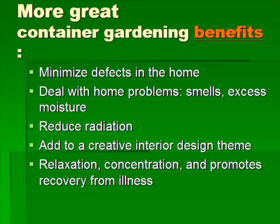They can improve mood and relaxation, as scientific studies have proven. They can boost your creativity and also add to your interior design theme. They can screen off areas and create different living spaces. They can, as scientifically proven, also promote health and recovery following an illness.